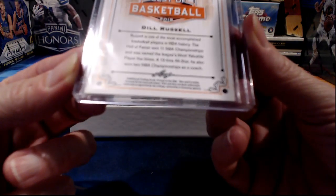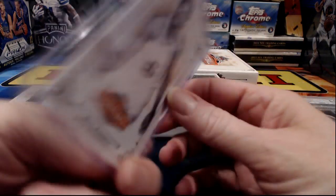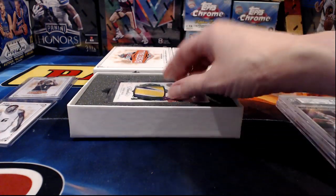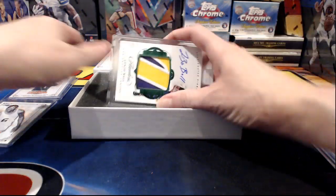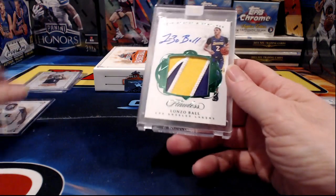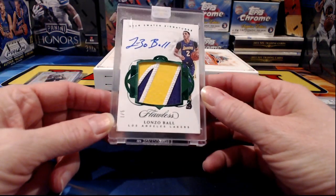Bill Russell. Okay, Bill Russell here. We will have to look up his length of service. I think that's the first Bill Russell Leaf original that we've pulled out of, what, we opened 6 full cases in this half. That's our first Bill Russell. So I'll double check, make sure he's going to the right place.